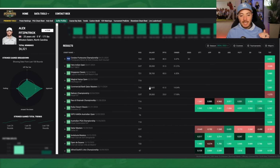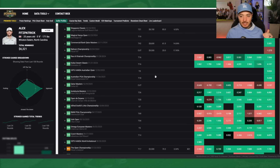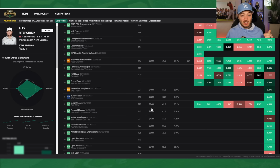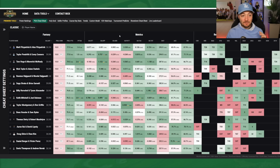If you go back to last year, he was not playing nearly as well or as often because I don't think he had status anywhere last year leading into the Zurich Classic. The start before the Zurich he played was 2 months prior, the Indian Open. Then it was like 4 months before that. So I don't think he had status anywhere this time last year. Now he does. So I think there was a lot of excitement for the Fitzpatricks last year. I think there should be more this time around.